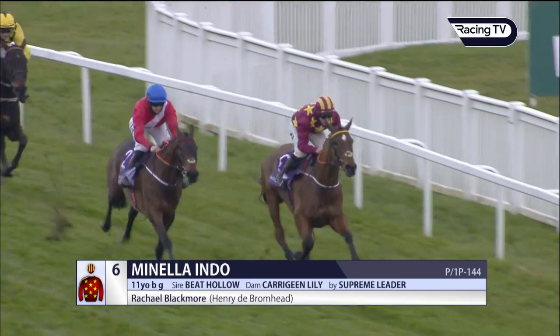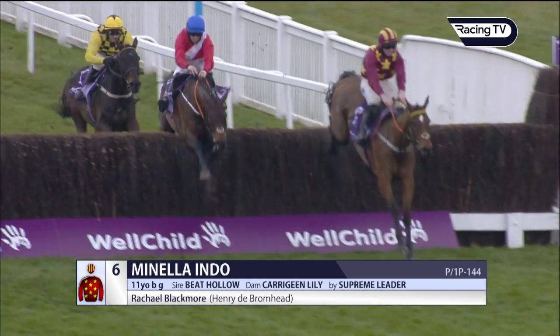Can number 6, Minella Indo, do it? Obviously, the 2021 Gold Cup winner was meant to run in the cross country at Cheltenham. That didn't happen. Can he do it? I think he potentially can. He's a very classy horse in his day. He's not the horse he once was, but he's always been a tremendous jumper, which will really help him.